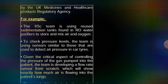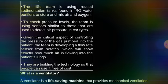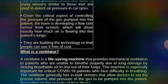For example, the IISc team is using reused sedimentation tanks found in RO water purifiers to store and mix air and oxygen. To check pressure levels, the team is using sensors similar to those that are used to detect air pressure in car tires. Given the critical aspects of controlling the pressure of the gas pumped into the patient, the team is developing a flow rate sensor from scratch which will show exactly how much air is flowing into the patient's lungs. They are building the technology so that people can use it free of cost.